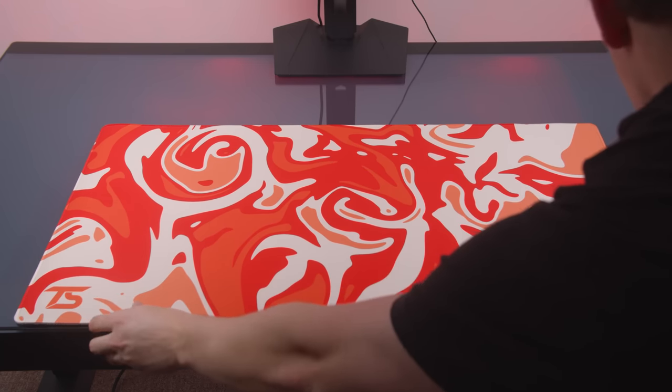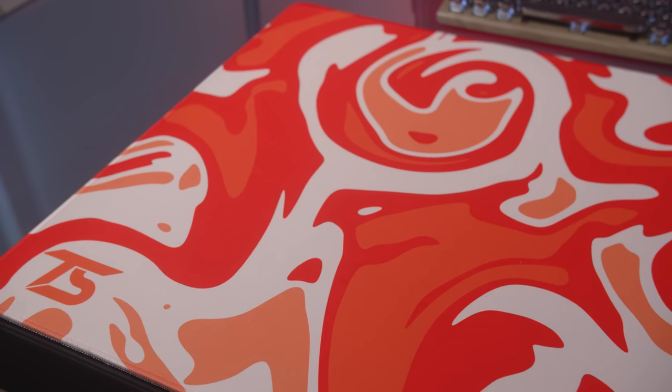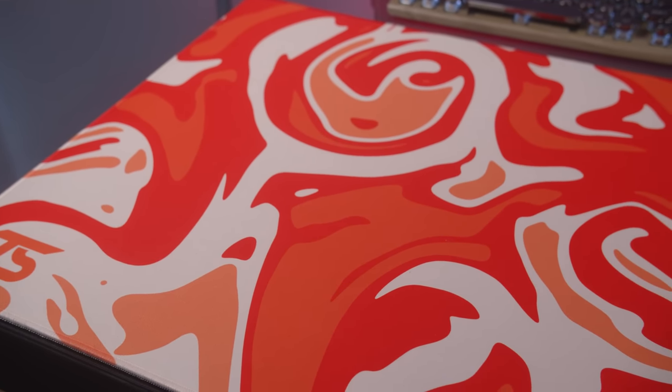I'd also love to thank Ed from TechSource and the team for hooking us up with a mouse pad for the setup. The mouse pad has stitched edges, meaning the edges will not fray over time. The pad feels nice and thick and great quality, and this will fit in real nice with the setup.